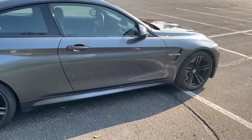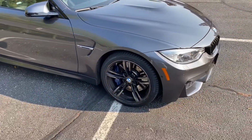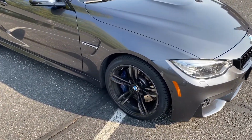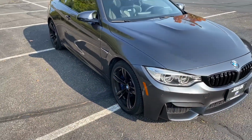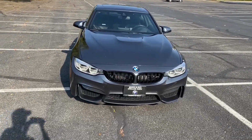So where I got the parts from, I got the tires from Bell Tire. All in all, including warranty and installation, costing me about $1,550, give or take. That's sort of the going market rate for tires like that. Again, the Michelins are going to cost you something similar.